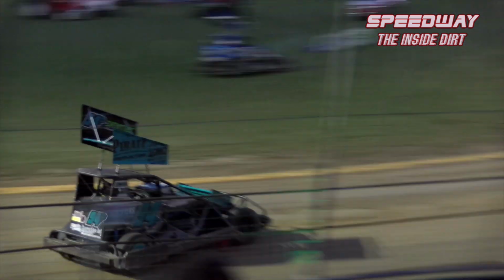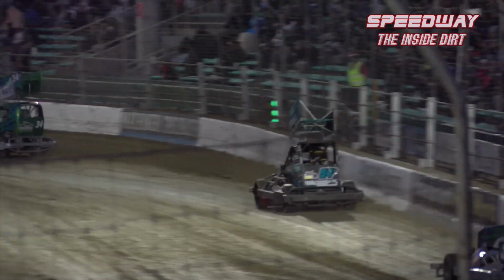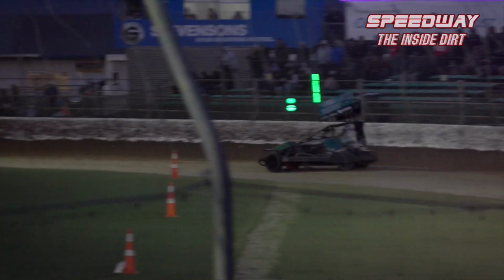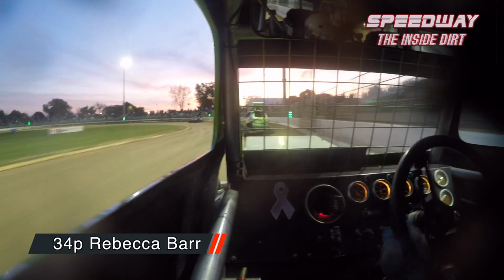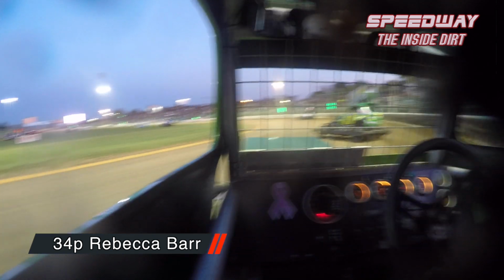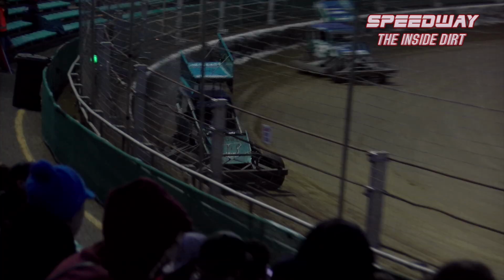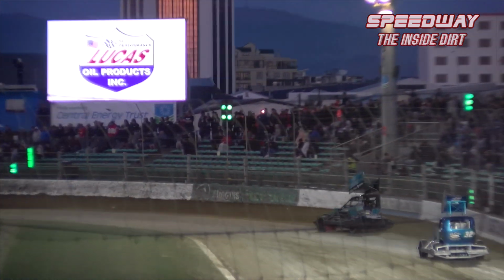Jack Myers still leading it very comfortably. In fact, extended the lead on that lap in the 88 car. Rebecca Barr sitting in third place at the moment. William Humphries in fourth, Graham Barr in fifth. Back to Michael Wilkinson. Oh, Justin Roberts has gone around in the 85. And just to move out of the way of the field.